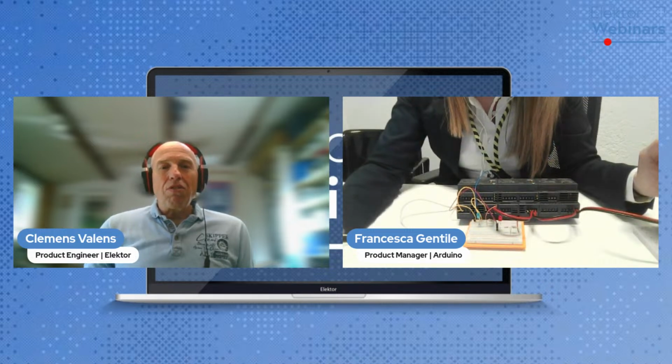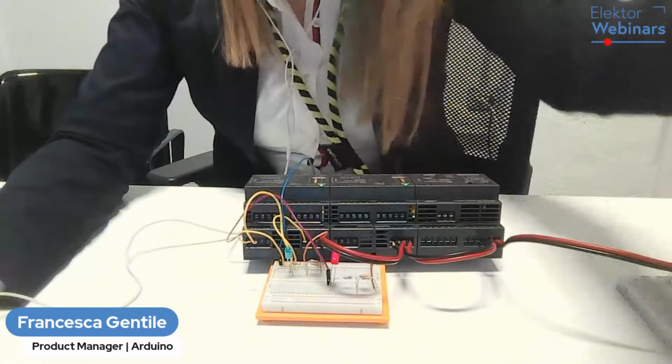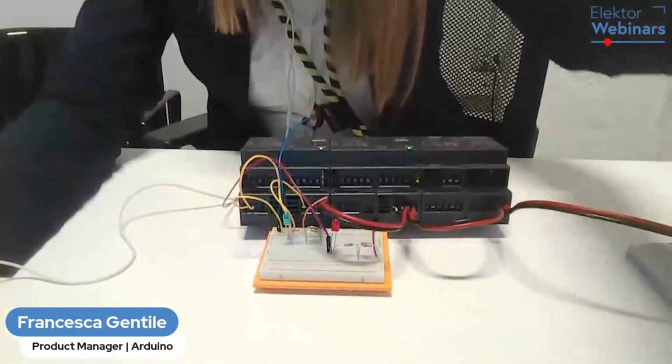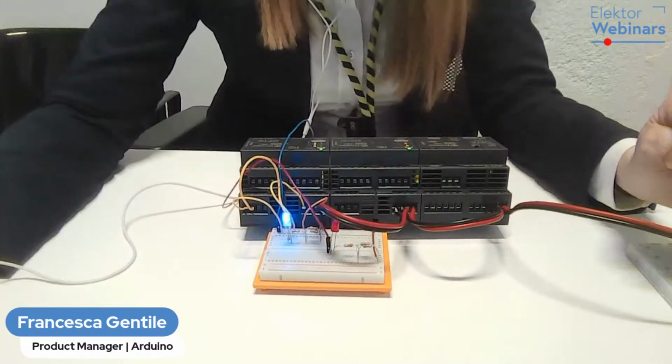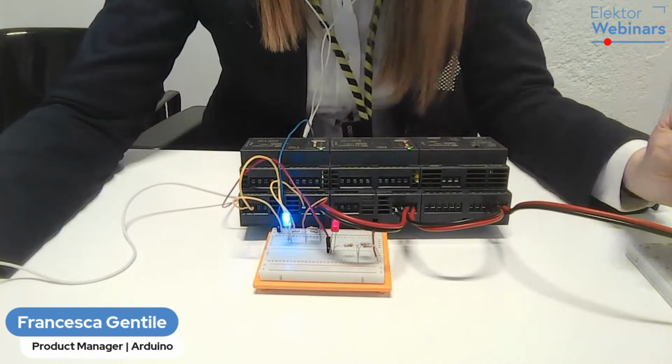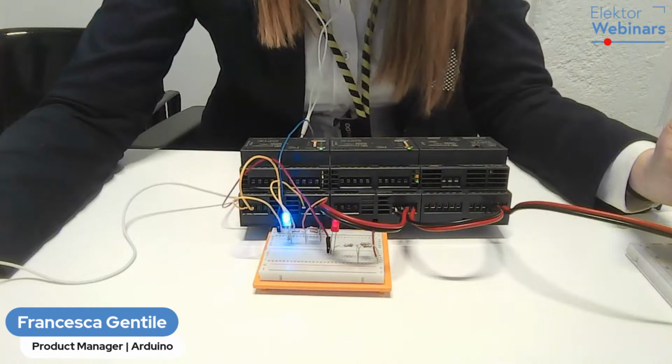We want this screen full screen. Can we get this screen full screen? Yes, that's it. Okay. So what? Blinking. Okay. So do you see it? Yeah. Okay.